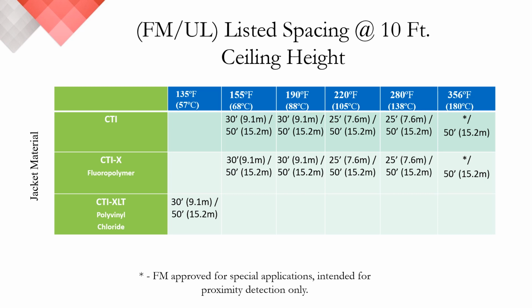When you are looking at listed spacing and doing calculations, I want to bring up two items within NFPA 72 that are very helpful. First, like all heat detectors, we are subject to the spacing reduction up to the 30-foot chart in NFPA 72. The important thing to note is that spacing reduction happens by listed spacing. So if you use the same chart to run an FM spacing and a UL spacing for the same detector, you will get a different distance between detectors.